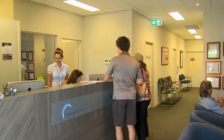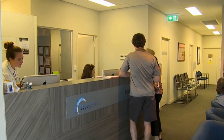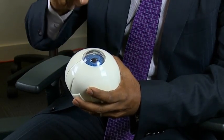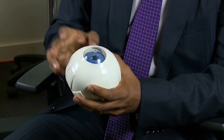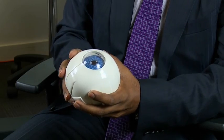There's also a whole group of short-sighted and long-sighted young people who after the age of 18 wish to have laser eye surgery. We do all facets of laser eye surgery, but in addition to that we also have a laser which performs cataract surgery as well. The standard cataract surgery involves the use of a blade to make a cut into the eye. With our specialised laser cataract machine, the laser actually makes the cuts and the laser actually breaks up your cataract.